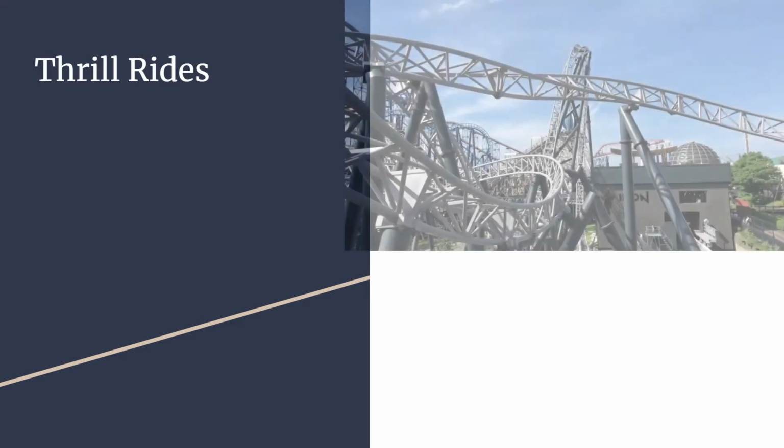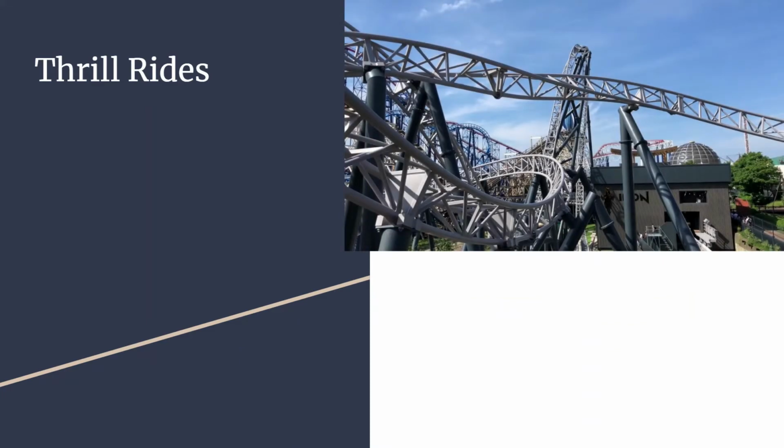So for the thrill ride selection, I think this is probably one of the most acceptable ones, because it allows for small thrills and big thrills, and also ambitious rides as well. So my personal favourite is actually Icon. It's the UK's first double launch coaster, and it features two launches, of course, and can reach speeds of about 50 miles an hour. And it's got similar speeds to Velocity at Flamingo Land.